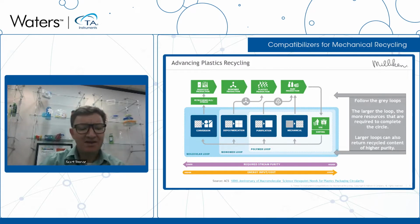So when we think about advancing plastic recycling and mechanical recycling and all the advanced recycling techniques that we're hearing so much about these days, I think it's really nice to take a step back and try to figure out where all of these different processes fit in. So I have a slide here that we pulled from a paper that I published a couple of years ago, giving the linear supply chain that we see at the top row here.